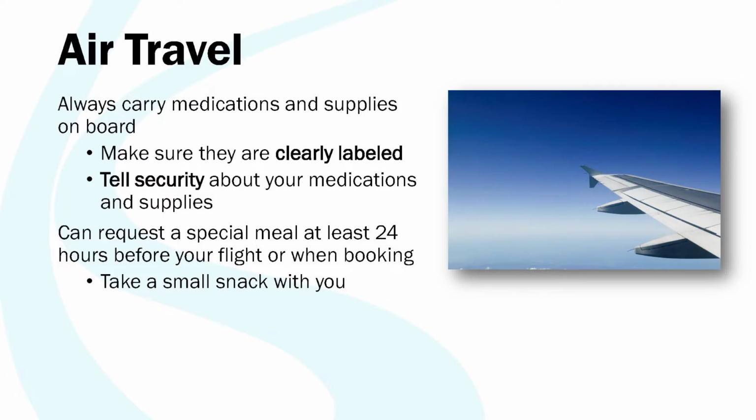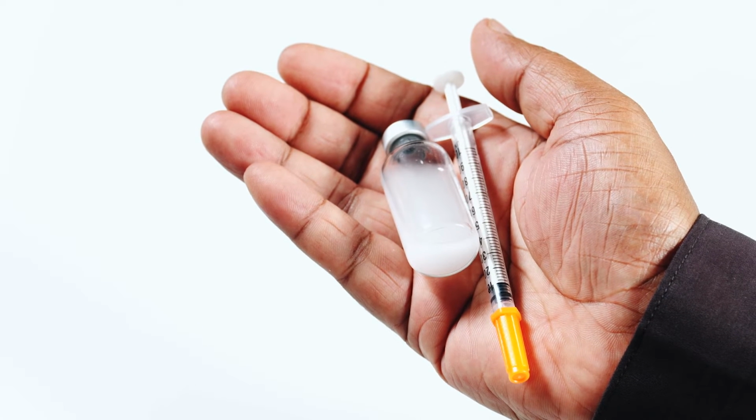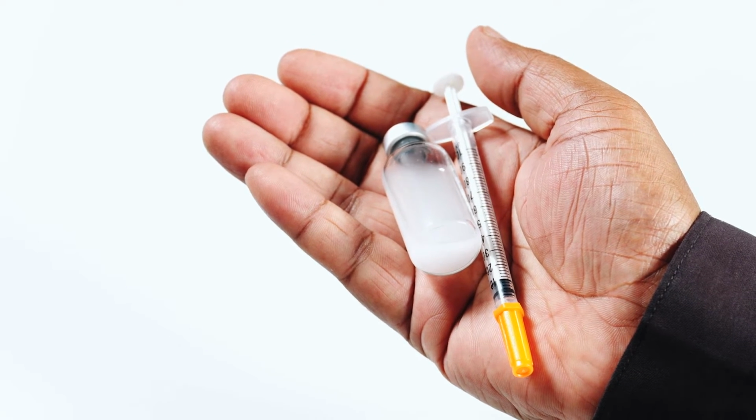If you're on a flight for several hours, they may serve a meal, and you can oftentimes request a special meal that has balanced carbohydrates around 24 hours in advance. If you're on a very long flight, it may be a good idea to take a snack with you. The guidelines may be different for certain domestic versus international flights concerning what types of foods you're allowed to carry on, but you can always call the airline and ask. The bottom line is that it's very important to carry medications on board with you, especially on long flights.